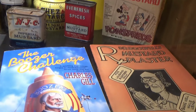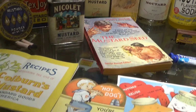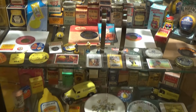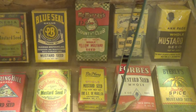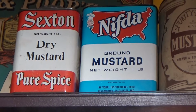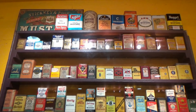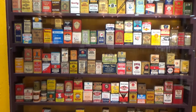And there's other various mustard related things in the glass cabinet here. There's a box of various mustard seeds. And here they have a display of mustard spice. All these different kinds of mustard spices.